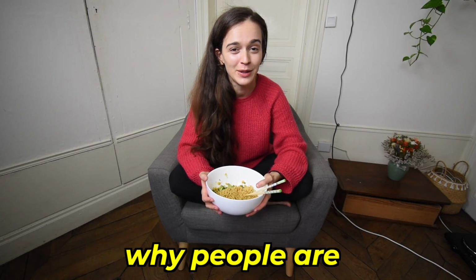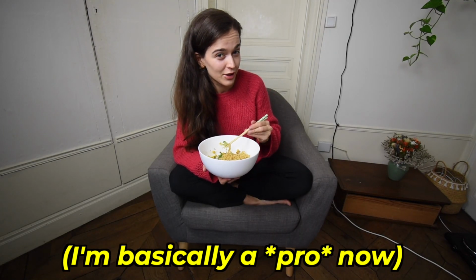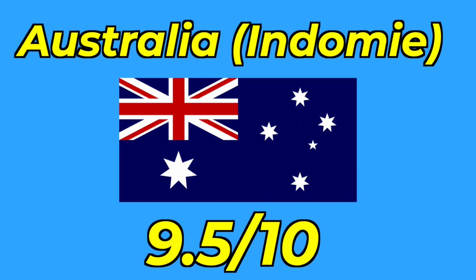Wow, the Indomie noodles are so good. I can understand why people are addicted to it on the internet. Yeah, I really love this recipe with the veggies and everything. I'm finally a bit happier with my cooking. This was really good. I'm going to give it a 9.5.